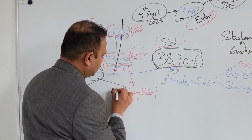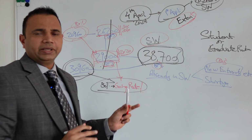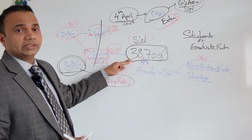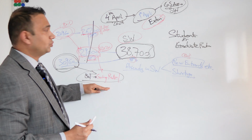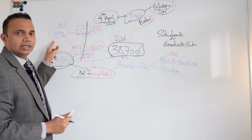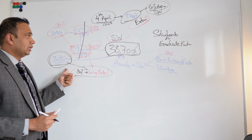So in the first case also, the 80% remains whether you are taking the going rate or you are taking 38,700. In the previous case also, it was the going rate, 80% of going rate, or 80% of 26,200. Hence you were paid 20,960 lowest. In this case also, the lowest you will have to be paid is 30,960.